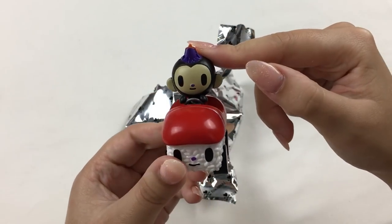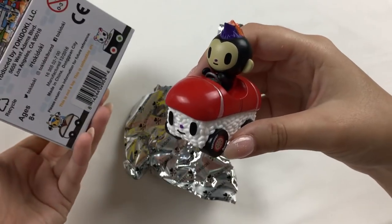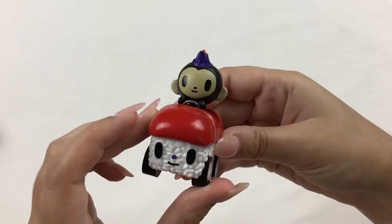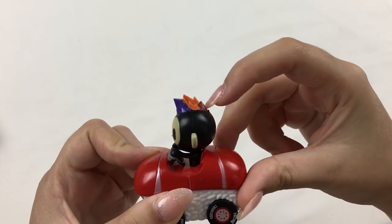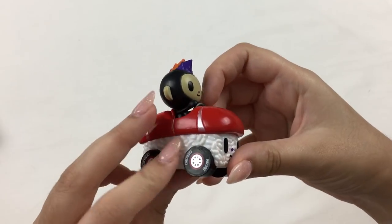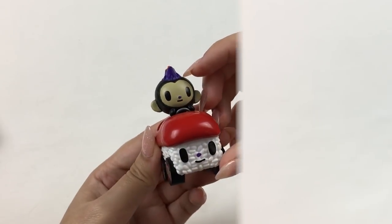I can't remember the name of this character. If you guys remember, please let me know. I don't think there's a checklist here, so I might have to look it up online. TOKIDOKI figures are always really nice quality, and I love the detail, like the three colored hair here, and the rice is also textured, which is pretty cool. So there is the little TOKIDOKI figure.